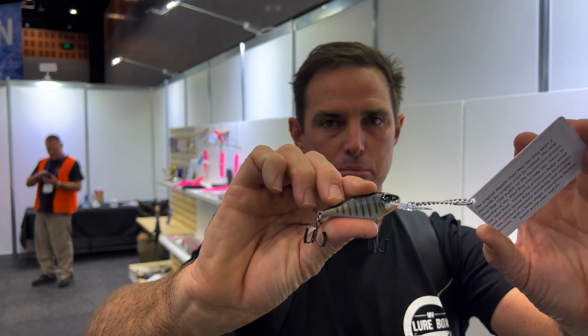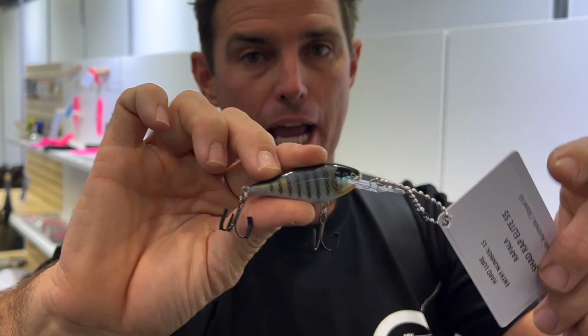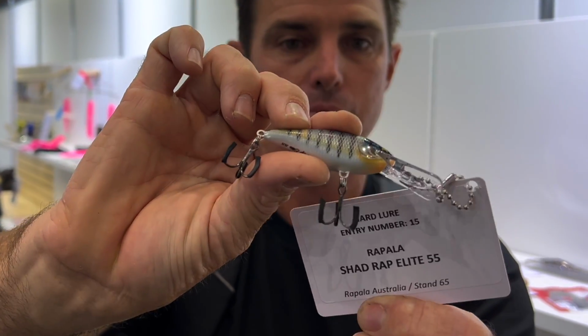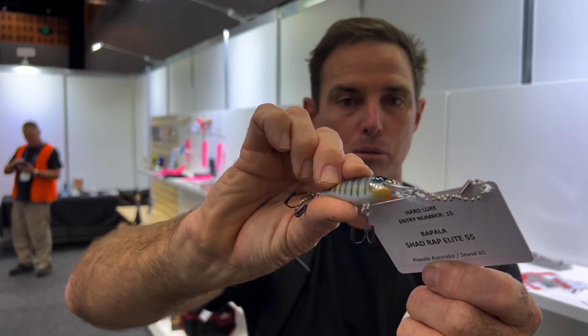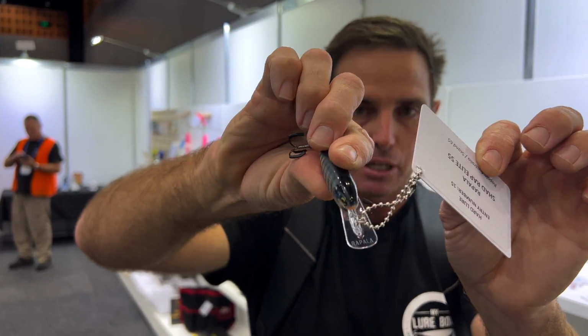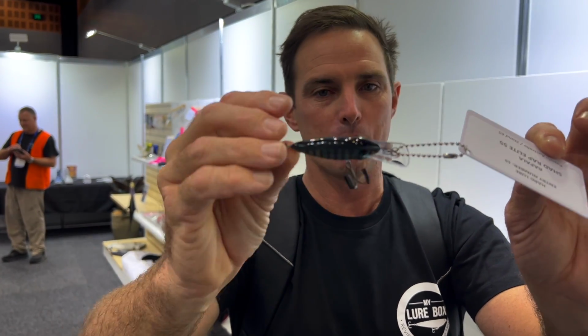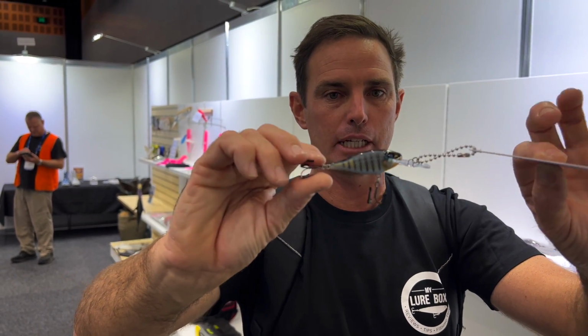Now, they release some really small shad wraps that I fish for Barra, the Shadow Wrap series, and this one is the Elite 55. Take a look at the finish on that, and it's got beautiful little hooks in there. It's a little square bill, so the action you're going to get on that as a square bill, it's going to go bananas. I'm thinking bass, flathead.